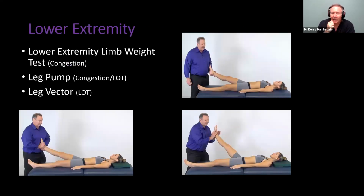So what I want to do now is pick up both legs and feel the weight of the leg. I like to go to the lighter leg first, and I'm going to do a leg vector, a circumduction, to feel lines of tension. Then I'll put the foot in my belly and do a leg pump. I want to pump it all the way up to the cranium and then distract. I like to do the lighter leg first, hopefully that leg is normal, to get a sense of what normal is. And then I do the heavier leg.